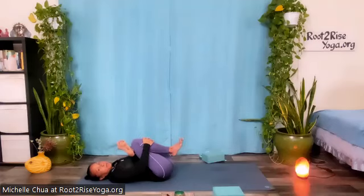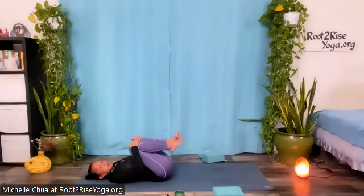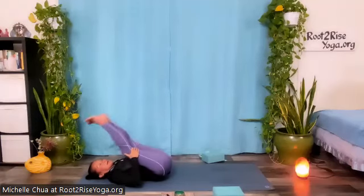Where are you feeling more sensations? What are your hips saying to you today? Just like we're observing patterns of mind, notice any patterns in your body. Let's uncross the legs and hug both knees into the chest. Now rocking forward and back several times.